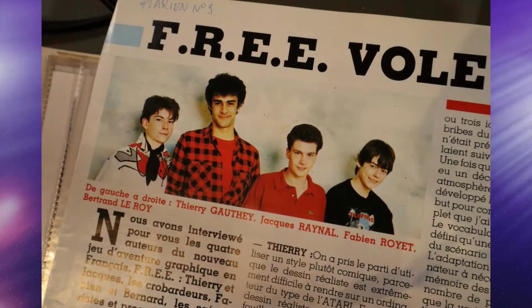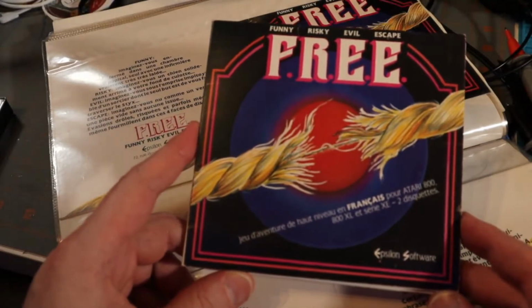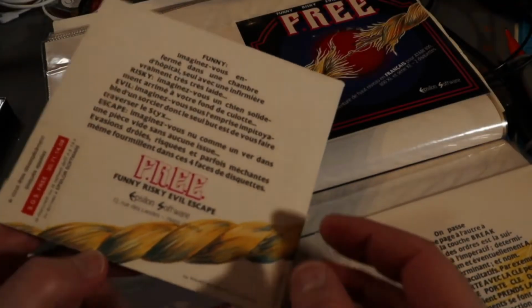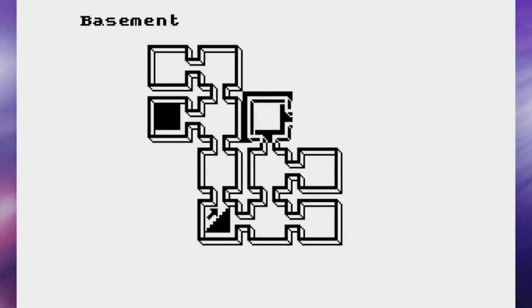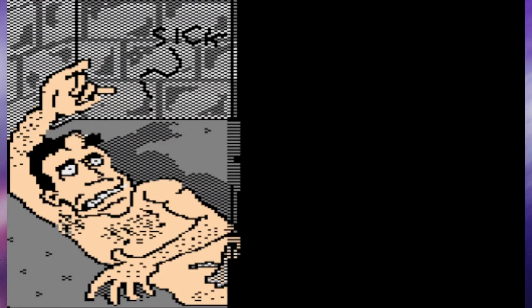On the Atari, with a bunch of friends, we made a very ambitious graphic adventure game called Free for funny, risky, evil escape. The game was built entirely in 6502 assembly, fit on 2 double-sided discs, that's hundreds of kilobytes of compressed graphics, and it was pretty innovative. To my knowledge, it was the first game to feature a dynamic map that was building itself as you explored. It even had fast travel right from that map.